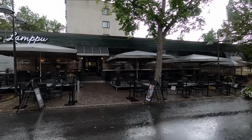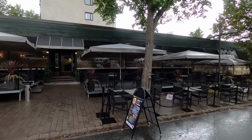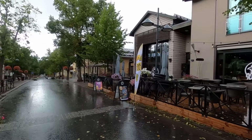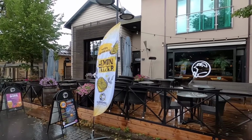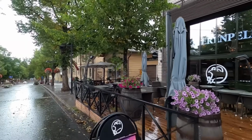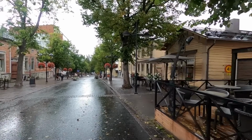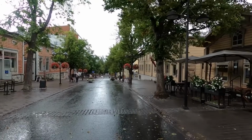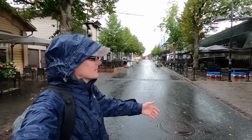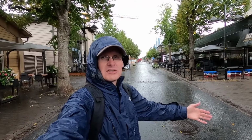You can see a lot of these outdoor restaurants, of course, are closed today. This is, I think, the High Street area. Shops on both sides, lots of really nice dining places under the trees, but it isn't to be today. So as I said, I'm going to head back now towards the rental car, and I am hoping to head on towards a place called Puumala. So if you're interested in joining me, I think the road is expected to be very scenic. Might not be so much in this weather, but we'll see.